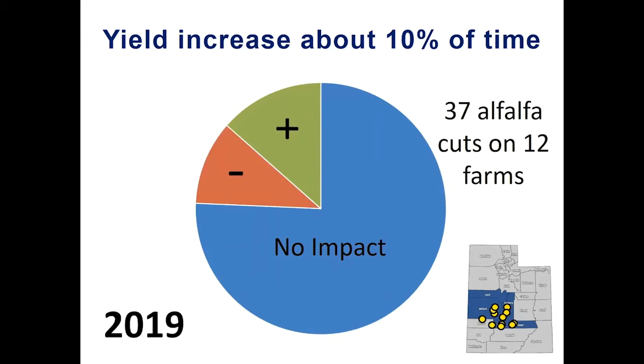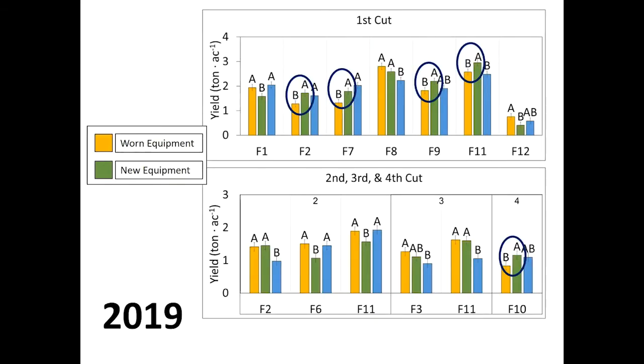It could be that some of those packages were still quite new and were not worn yet. There's a lot here, but I want to point out those 5 blue circles, which show where those yield increases happened. In the first cut is where most of those differences happened. We had four farms in the first cut where there was a yield increase with new equipment. Then in the second, third, and fourth cuts, we had less and less. We only had one in the fourth cut where we saw an advantage. It wasn't the same farms. It was random farms and random cuts where we saw advantages with new equipment, so really not consistent benefits.